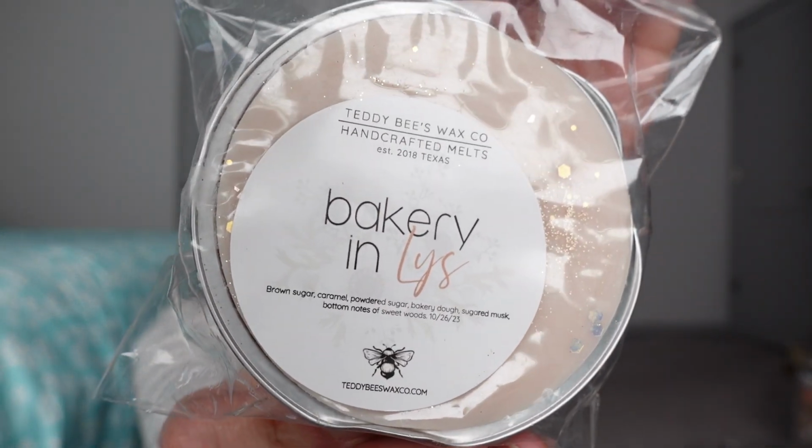That one's good. Bakery and Lease: brown sugar, caramel, powdered sugar, bakery dough, sugared musk. Can I read this? Brown sugar, caramel, powdered sugar, bakery dough, sugared musk, and then it looks like bottom notes of sweet woods. Commas are important.